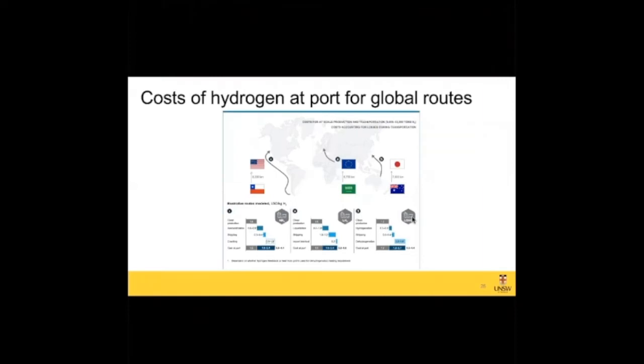By 2030, assuming at-scale production and transportation infrastructure, hydrogen could be shipped from locations such as Australia, Chile, and Middle East to projected demand centers at a cost of $2 to $3 per kilogram of hydrogen. This cost, coupled with very low hydrogen production cost, unlocks demand in many key sectors at a point of usage.